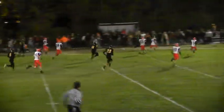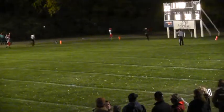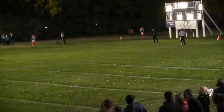Lorenzo Williams on the fake handoff out around the left side. Lorenzo Williams from his own 30, a 70-yard run.